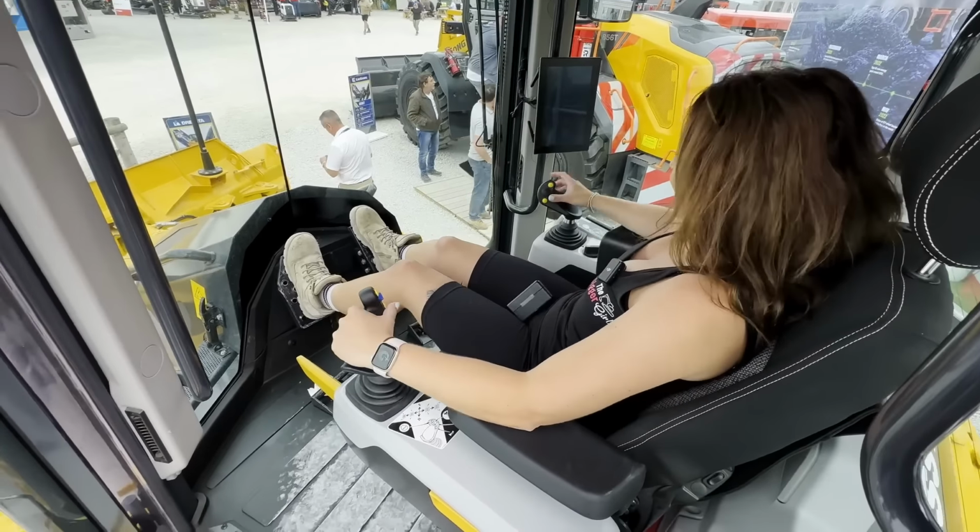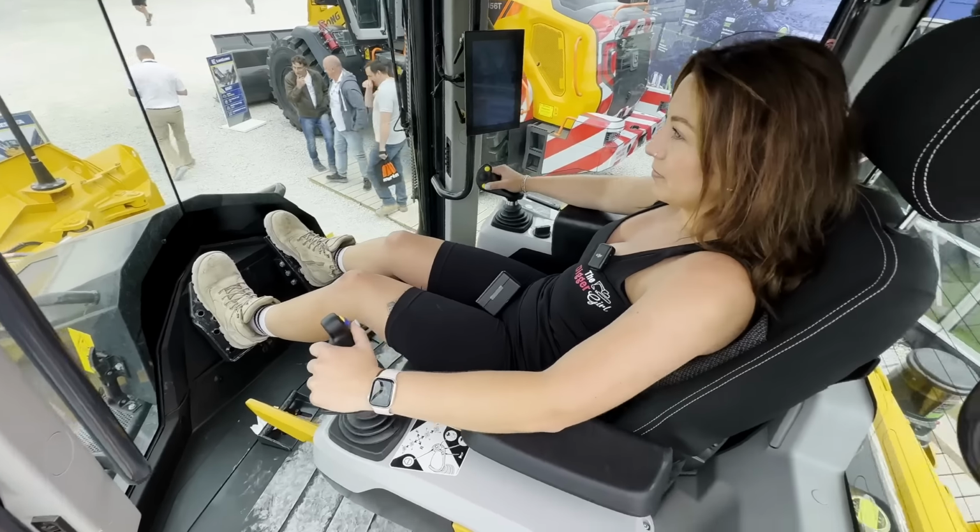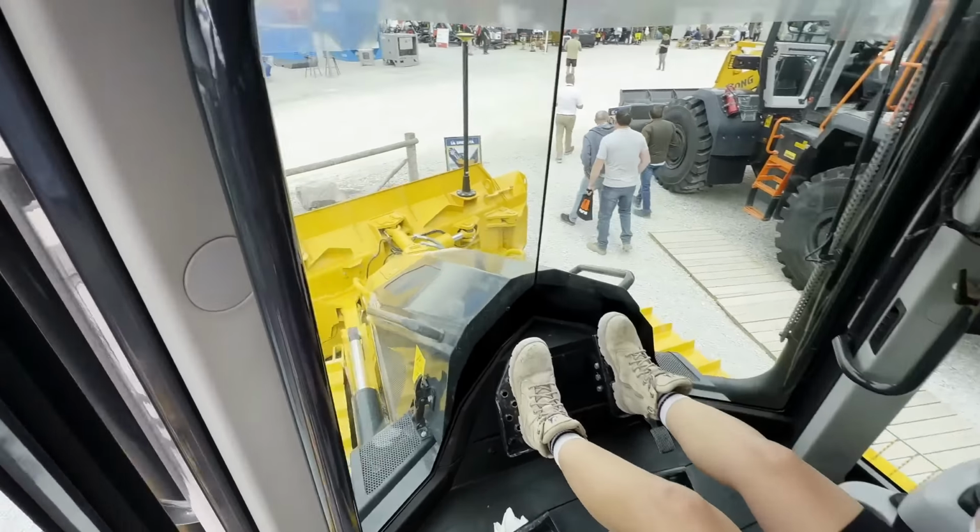Look, somebody actually probably did sleep in here last night. Can you imagine me driving this? Operating it? Some leg extensions. Hopefully soon, I'll get a go.